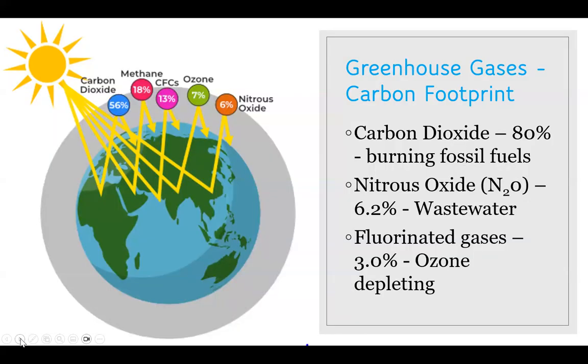So just some basic stuff here so that we can break it down from where I started. Our greenhouse gases are called greenhouse gases because they leave a carbon footprint. Carbon dioxide makes up 80% of this, and most of that comes from burning fossil fuels, gas in our cars, those sorts of things. Then we have nitrous oxide. That's about 6.2%, and that goes into the wastewater. And we in anesthesia use nitrous oxide. So we're going to talk about that some more too.